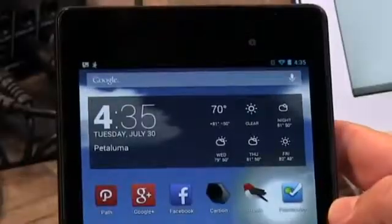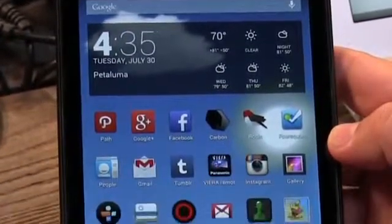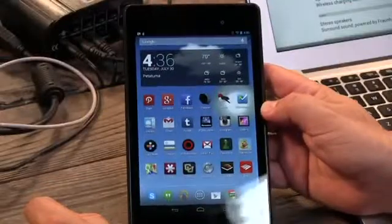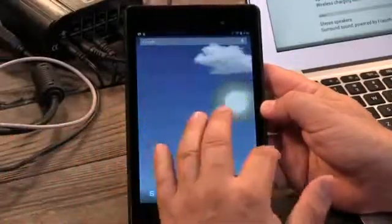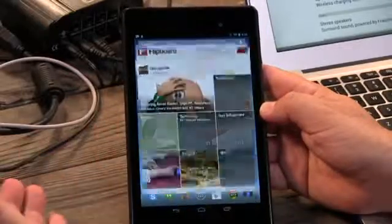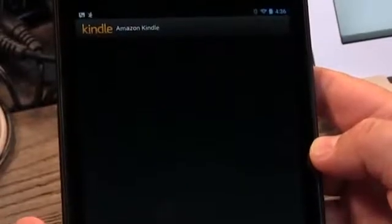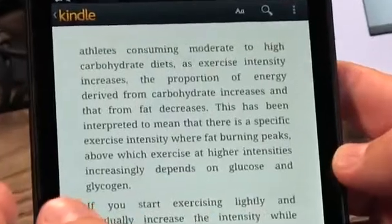The first thing that's going to jump out at you on this is a 1080p IPS display, 1920 by 1200. That's 323 dots per inch. It's the highest resolution small tablet on the market today. It is just spectacular, and you've got to see it in person because it really looks good when you get images on it, when you get text on it. If I launch the Kindle application, you can see how books look on it. It's just very crisp. No dots visible at all. 323 dots per inch. Apple would call it a Retina display.